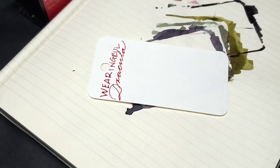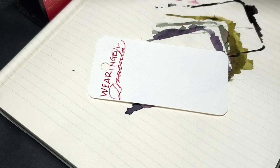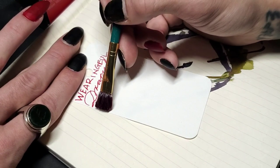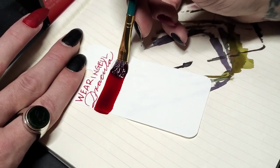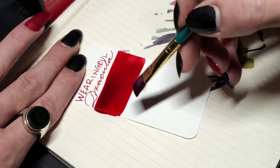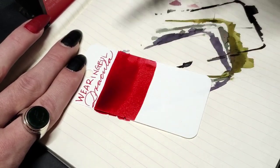There's a damn fine lettering right there. I tell you what. This is a good red. This is a really good red. Color wise, you know, I haven't written about it yet, for real, like in a pen. Oh, that's good.